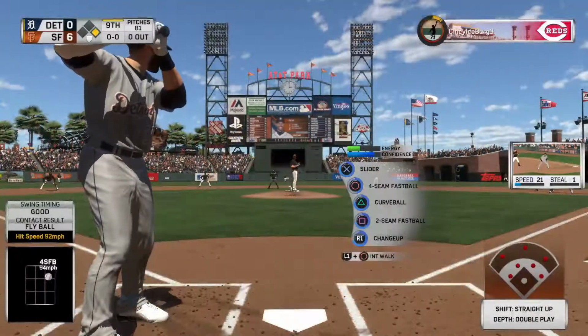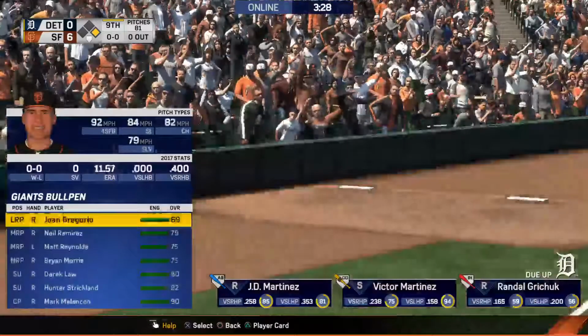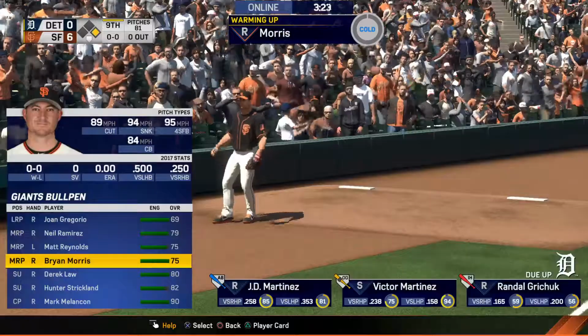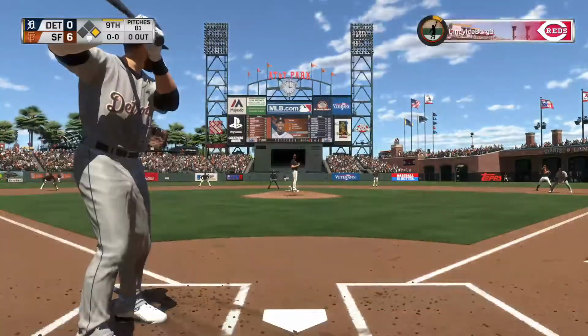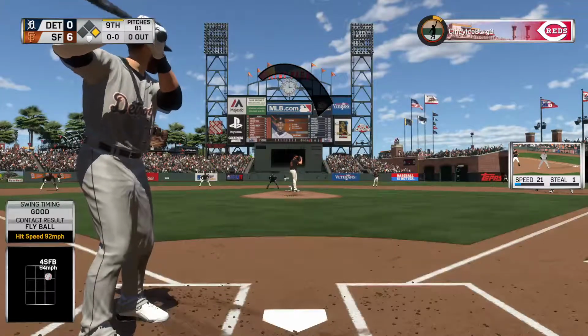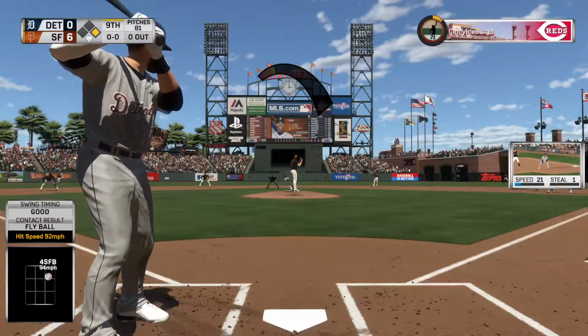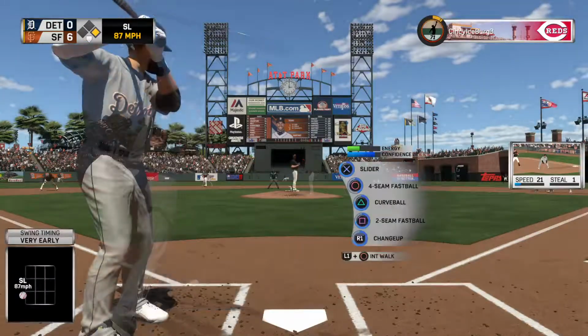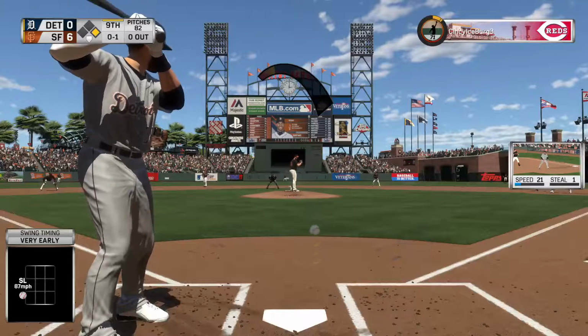Into the box, J.D. Martinez. He's got a hit in 3 at-bats to this point. And it looks now like a right-hander's getting hot in the Giants' bullpen. He's ready. Here's the first offering. Swing and a miss on a ball that jammed him. Nobody out, runner on first.